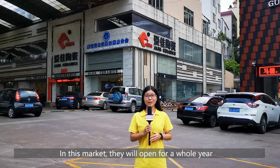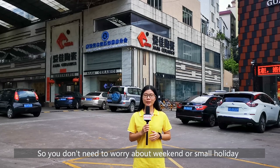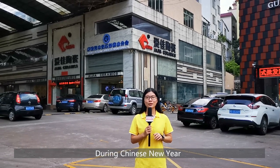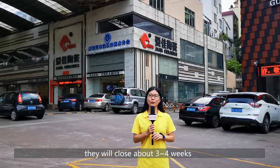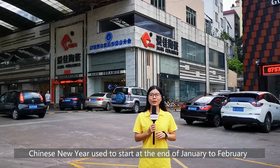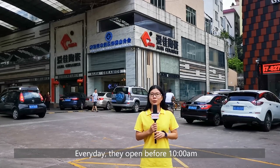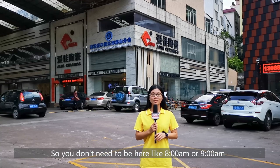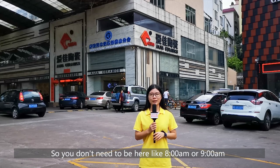In this market, they open for the whole year, so you don't need to worry about weekends or small holidays. But you need to know that during Chinese New Year, they will close for about 3 or 4 weeks. Chinese New Year usually starts from the end of January to February. Every day, they open before 10 a.m., so you don't need to be here at 8 or 9 a.m.